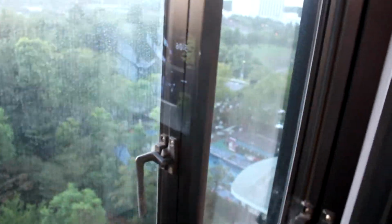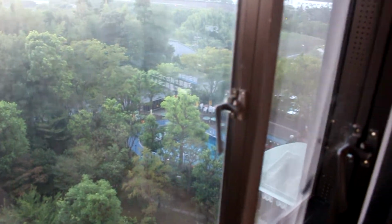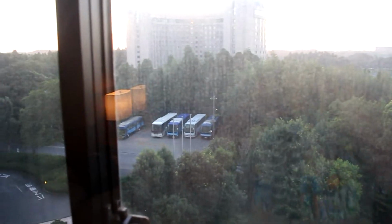Guys, take a look at Japan. Look at the buses. You can see down there, they have a little outdoor pool area. Look at that. Just look at it. There was a little party going down there last night. I was tempted to run down there and join them and be like, yo, Konnichiwa, my bros. But I decided to just keep it in the room, because, you know, a man's got to get his sleep, especially after jet lag.